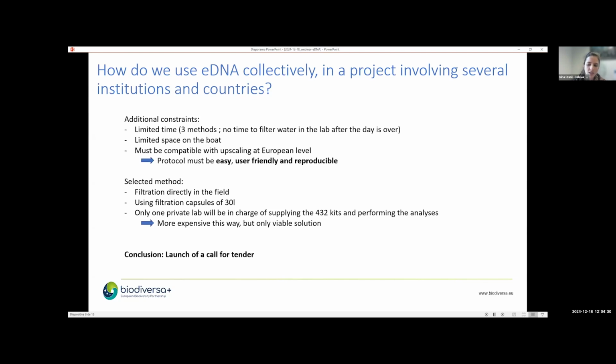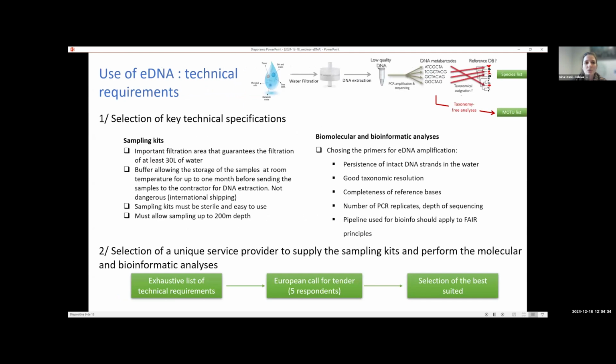So as the coordinator of the pilot, we had to launch a call for tender. I won't go into the detail of the technical requirements. If you're interested, you can always contact us or ask questions afterwards. But I will just go quickly through the different steps. We had to make that list of technical requirements. Then the European call for tender was launched, and each respondent was able to provide their own technical solution based on our requirements. And then we had to analyze all these offers to select the best suited respondent. That took quite some time, but we managed to end all this before the fieldwork started. And so we had all our sampling kits, and we were able to start the fieldwork in July.